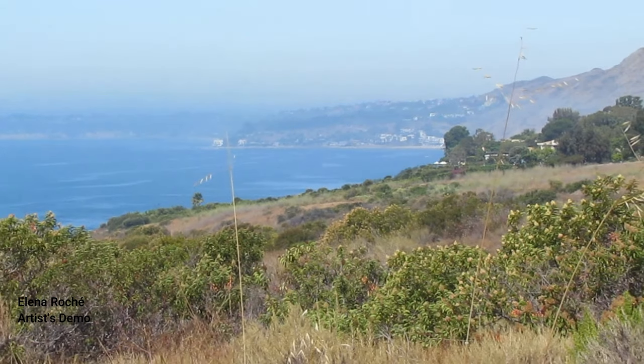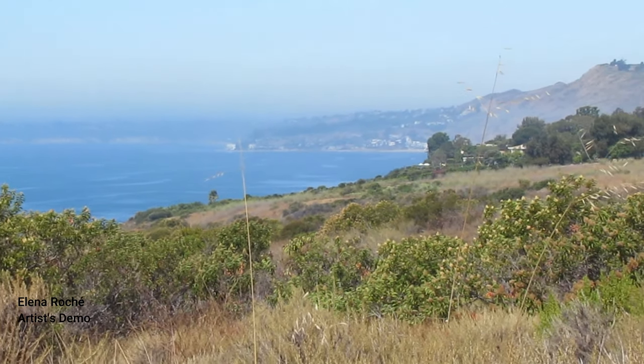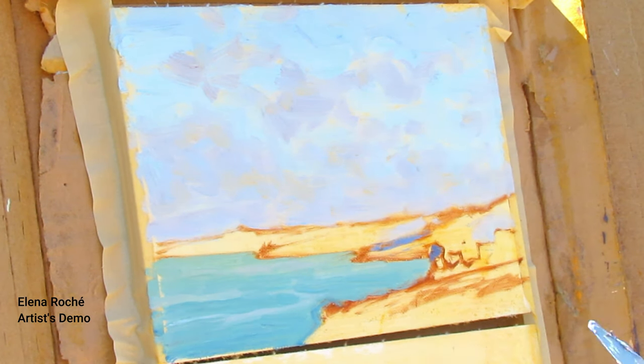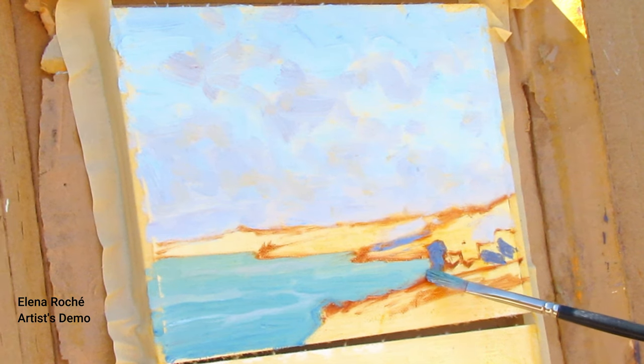After that, I was ready to work on my land masses. I compared the values of the sky and ocean to the values of trees and shrubs on the bluffs. I mixed some basic values to represent the basic masses of greenery and put a few dabs on to see if I was close enough. I proceeded to fill it in.